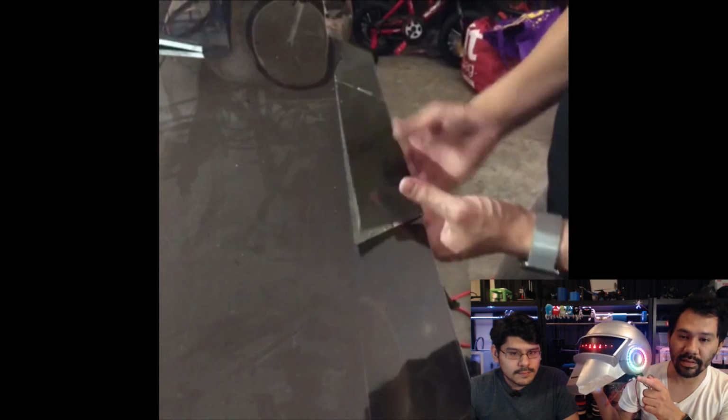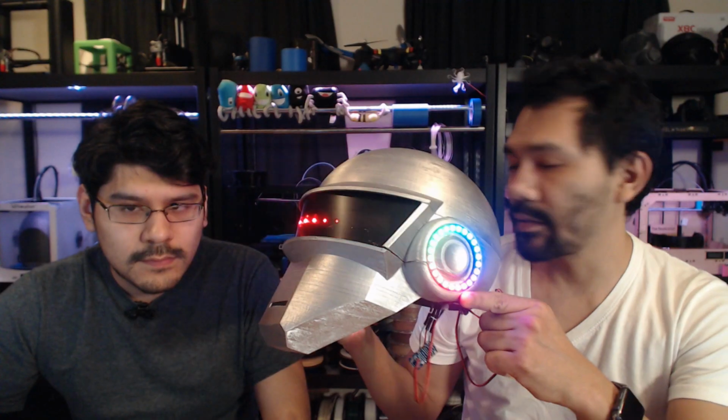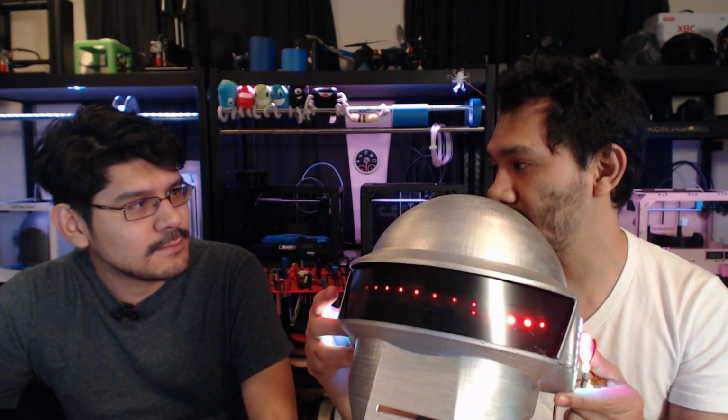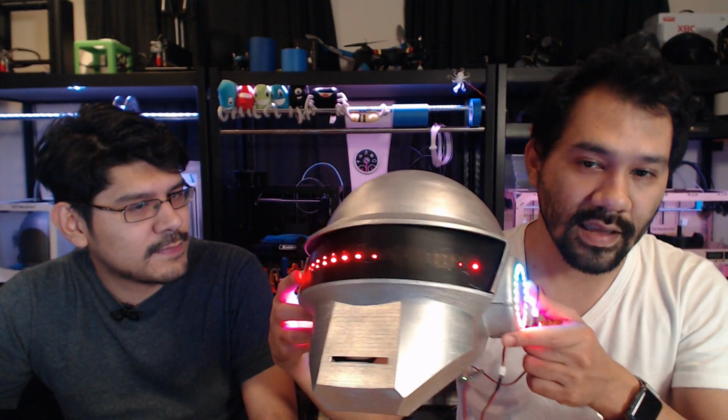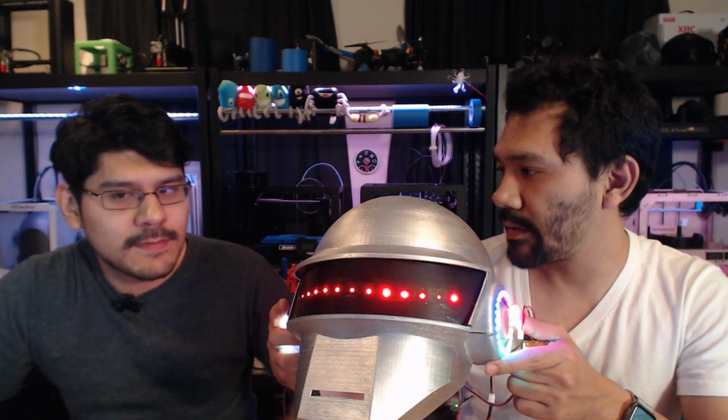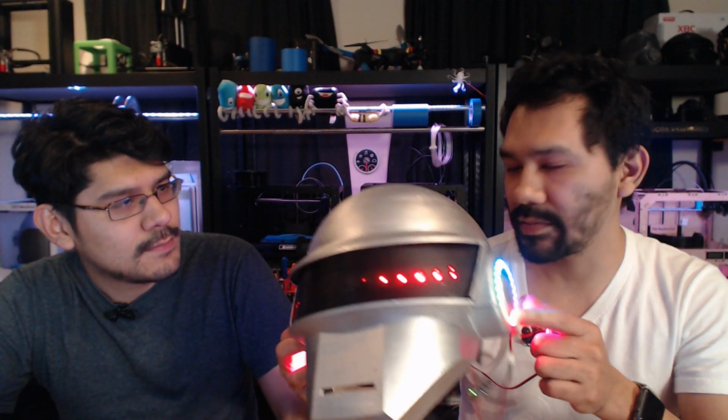So we're using 24 NeoPixel rings for the ears. We've got the new NeoPixel strips coming out soon. Ultra slim NeoPixel strips. Two of them combined are the width of one of our NeoPixel strips stacked on top of each other like this, and it's pretty cool. It looks really good when you put it in. You can actually see through.